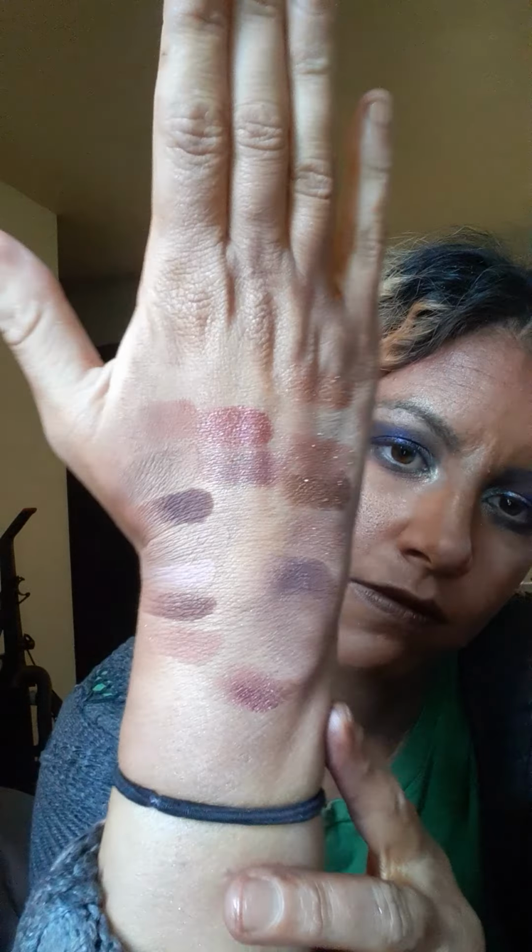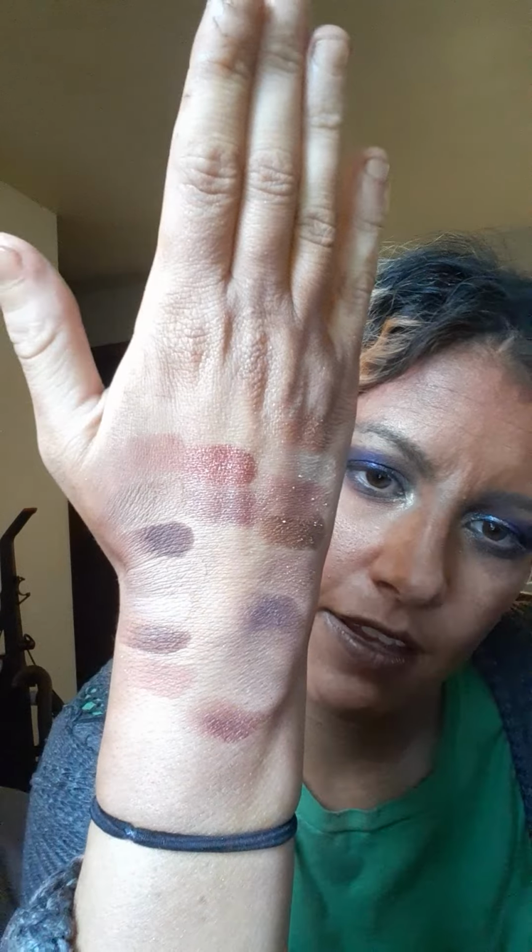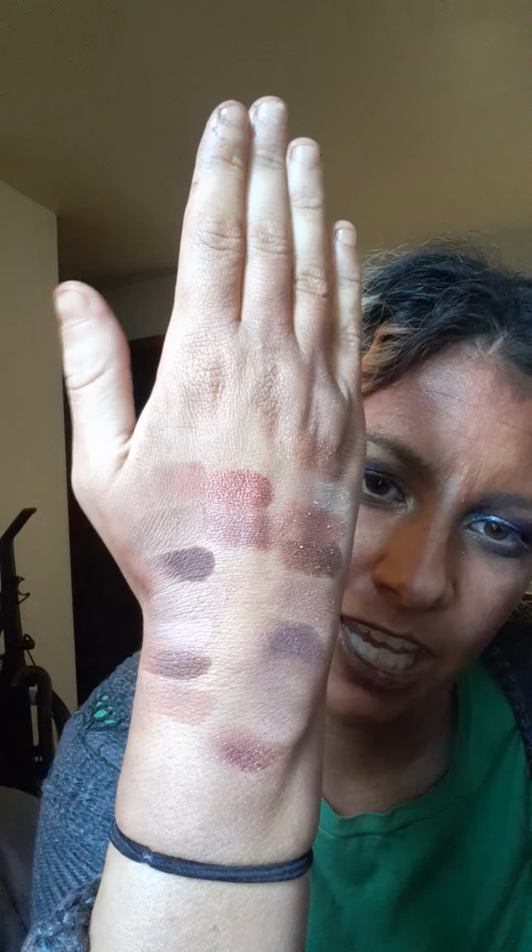So let me swatch this boy out. Let me show you what she looks like. Okay, so here's the palette right here. Let me swatch it out. Nice and pretty. I know it's sparkly. Okay, here are the three special shadows down here somewhere. This one doesn't like to swatch too much. It does work on an eyeshadow-brush type of thing. It does show up on a brush, but it's not one of those things.